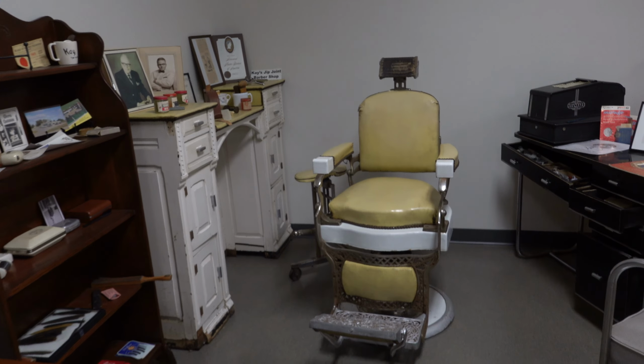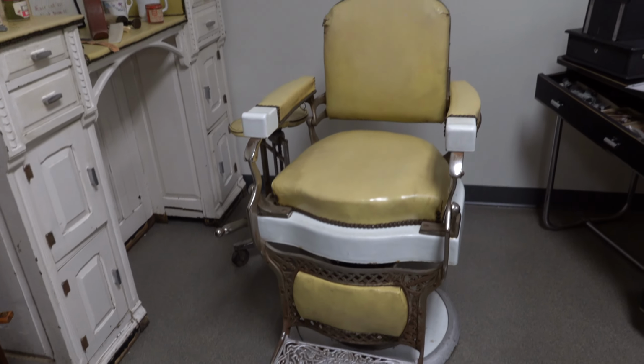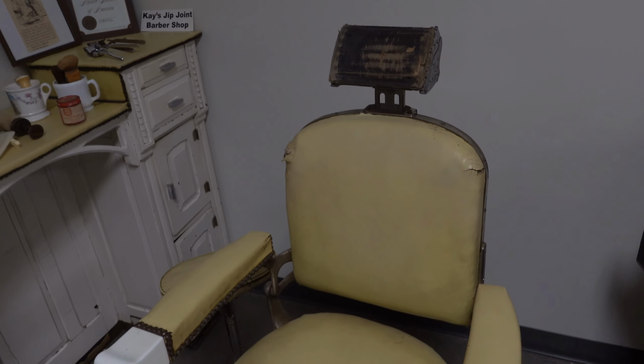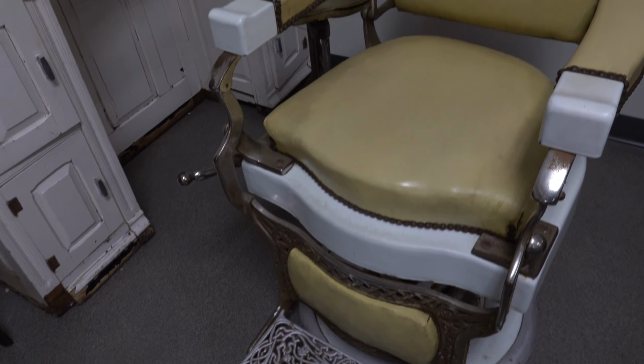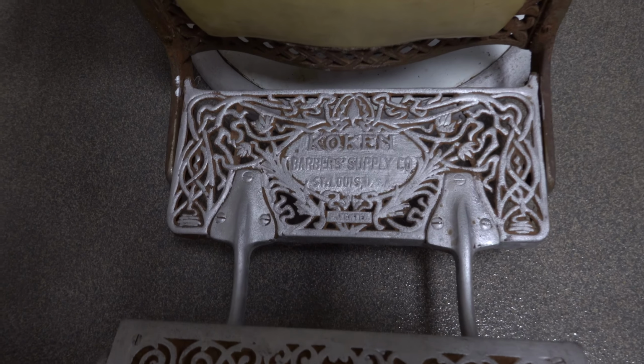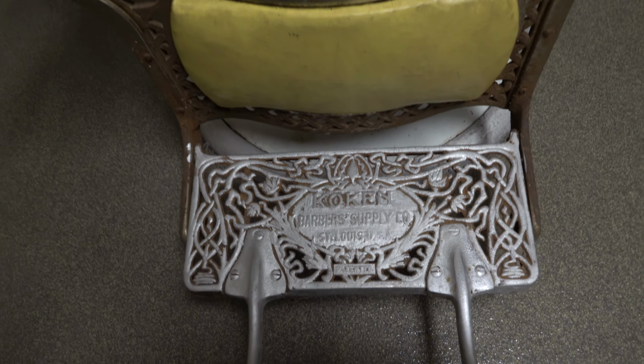And oh, look at this old, I don't know if this is a dentist chair. Maybe it's a dental chair. Looks like a dental chair. Maybe some kind of hospital chair. Look at that. Look at the design. Oh, barber. Never mind. It's a barber's chair. Koken Barbers Supply Company, St. Louis, Missouri.